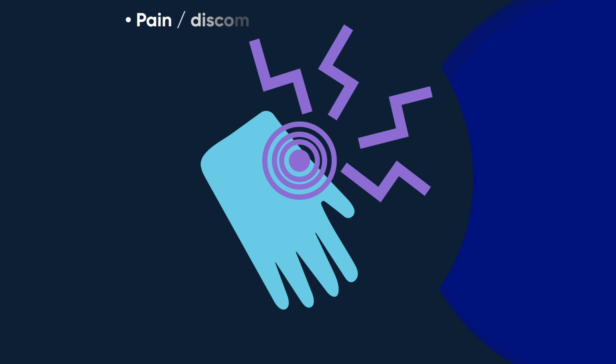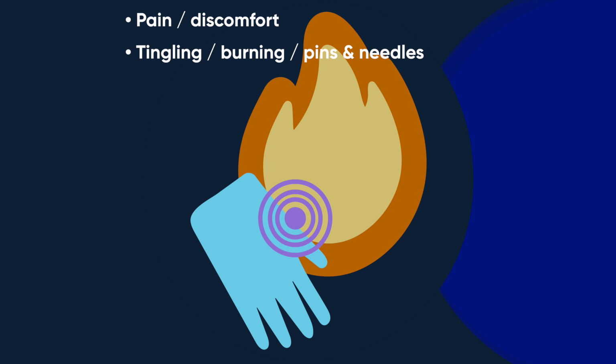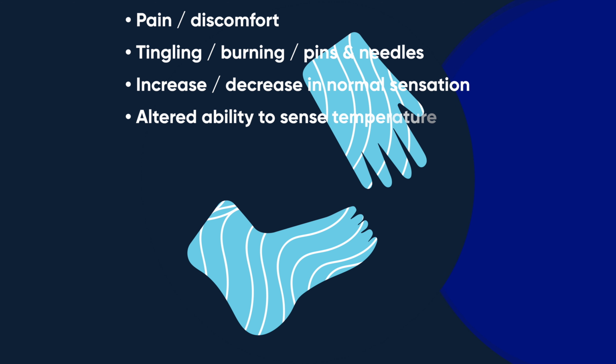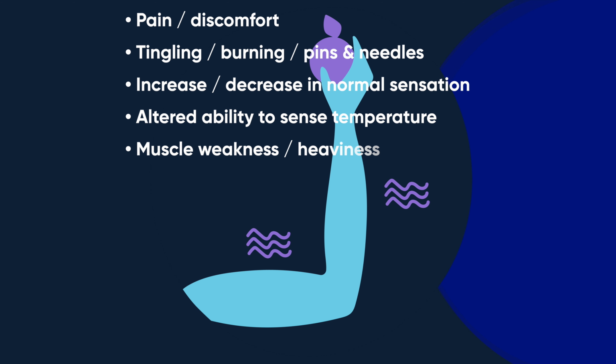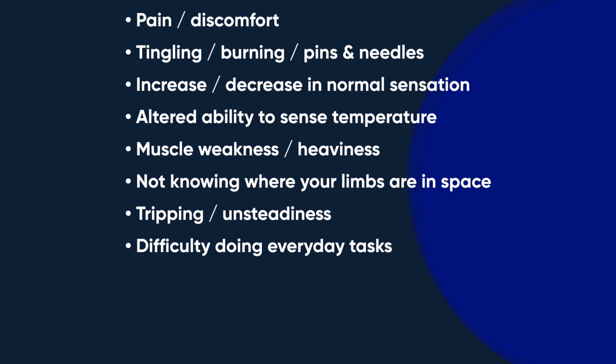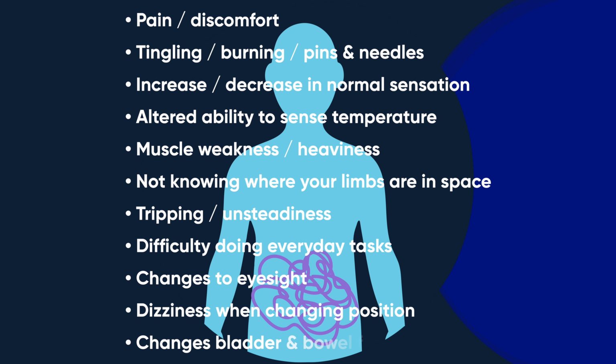Symptoms are individual and vary from person to person. It most commonly affects the hands and feet, though is not restricted to them. Symptoms range in severity from mild to severe, and you may notice pain or discomfort, sensations such as tingling, burning, or pins and needles, an increase or decrease in normal sensation, altered ability to sense temperature, muscle weakness or heaviness, not knowing where your limbs are in space, tripping or unsteadiness, difficulty doing everyday tasks such as opening jars, doing up buttons, holding things like pens, keys and cutlery. Changes to eyesight or dizziness, changing position, bladder and bowel function.